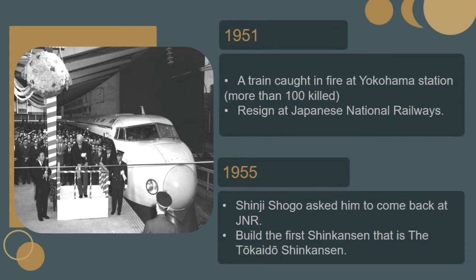In 1951, a train caught fire at Yokohama Station. More than 100 people were killed. As the head of the National Railway's Rolling Stock Department, he had to take responsibility. He decided to resign from his position, as it was one of the Japanese traditions.